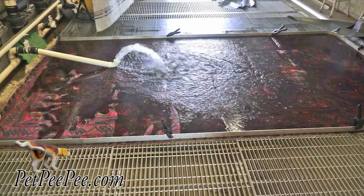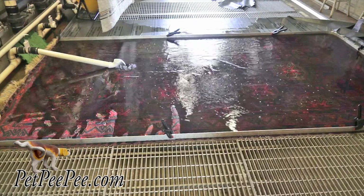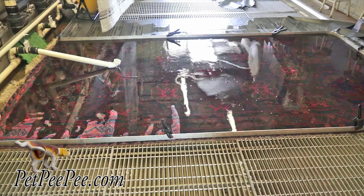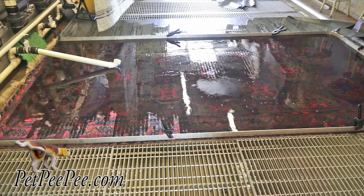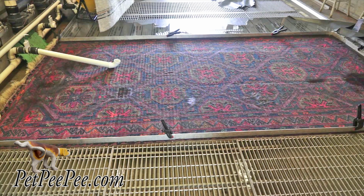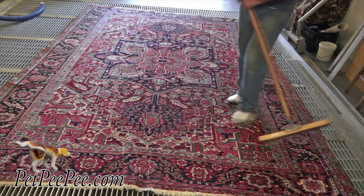That's it. I brush the rug one way. This is my exercise for today. And I let the rug dry flat on the floor. After this, UPS, FedEx will come over and I'm shipping the rug back to your home, where you will love to smell this rug.